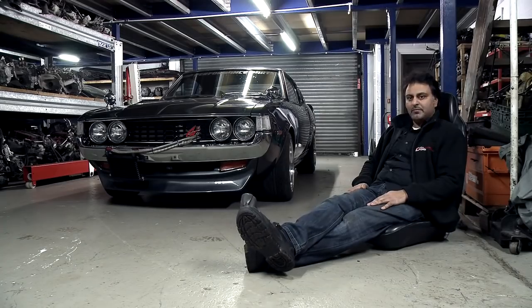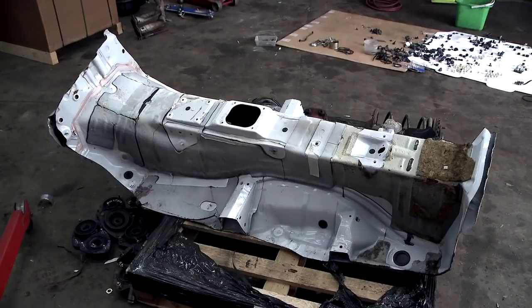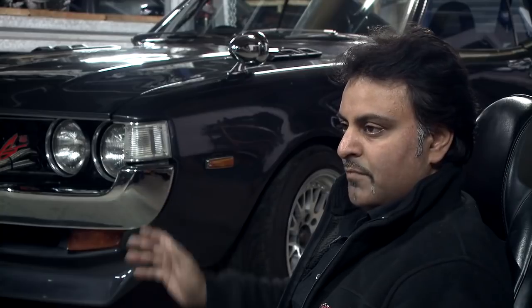The complete project's taken a long time. It's probably best part of a year. It's not as simple as putting an engine in, plugging in the ECU and off you go. The actual construction, the tunnel was modified, and we removed the tunnel from the Altezza and welded that back into the Celica shell. Custom mounts are made, prop shaft, all the obvious stuff.